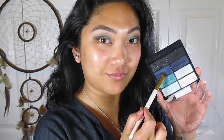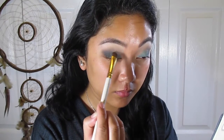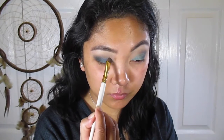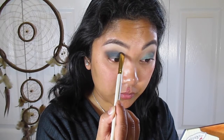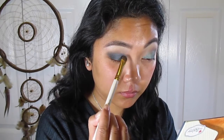For my lid shade, I'm taking this shimmery, almost, I guess, satin blue. I'm putting that on top of the cream eyeshadow. In retrospect, I would have done this step sooner, but I had forgotten to do my brows. So what I would suggest is put the eyeshadow base, the blue cream that we had put on before, and then do your eyeshadow on top of it, because the point is you want the color to adhere to a sticky base.